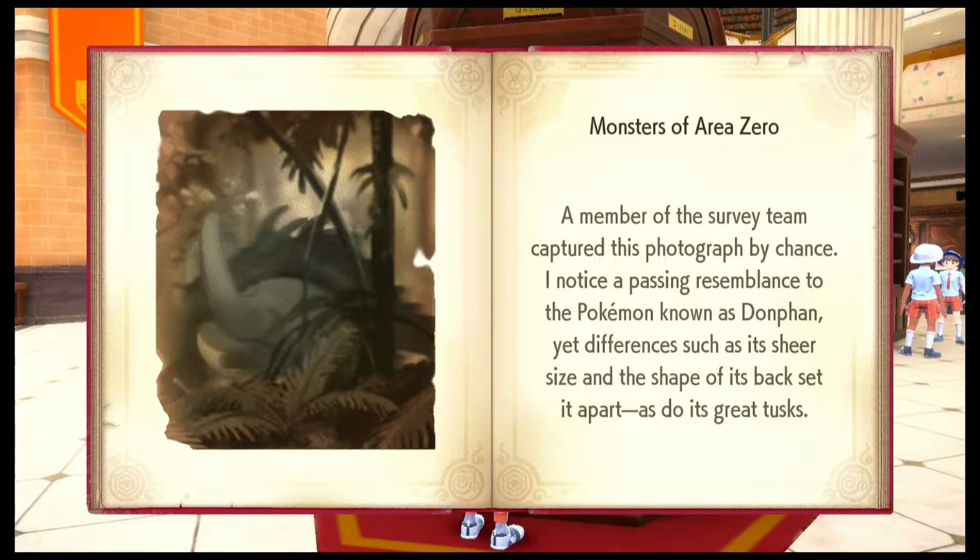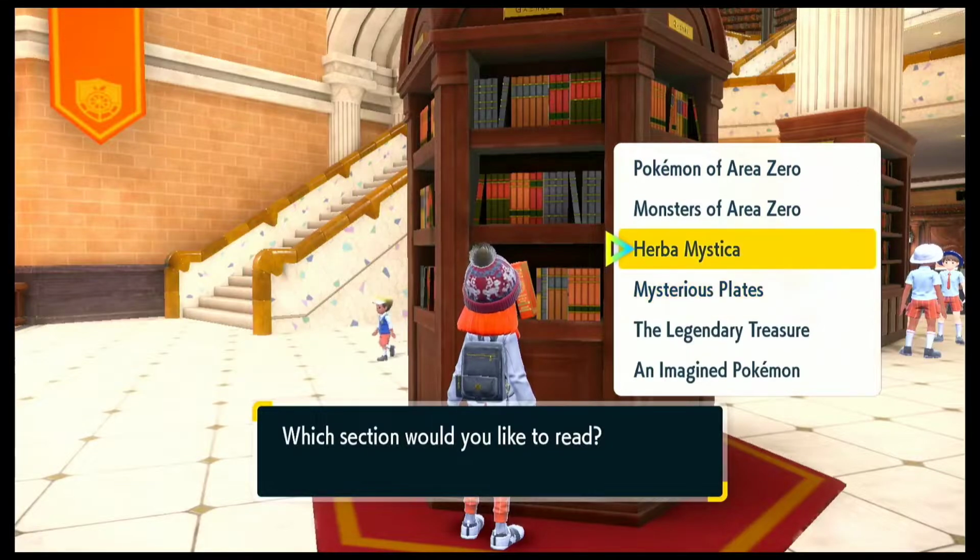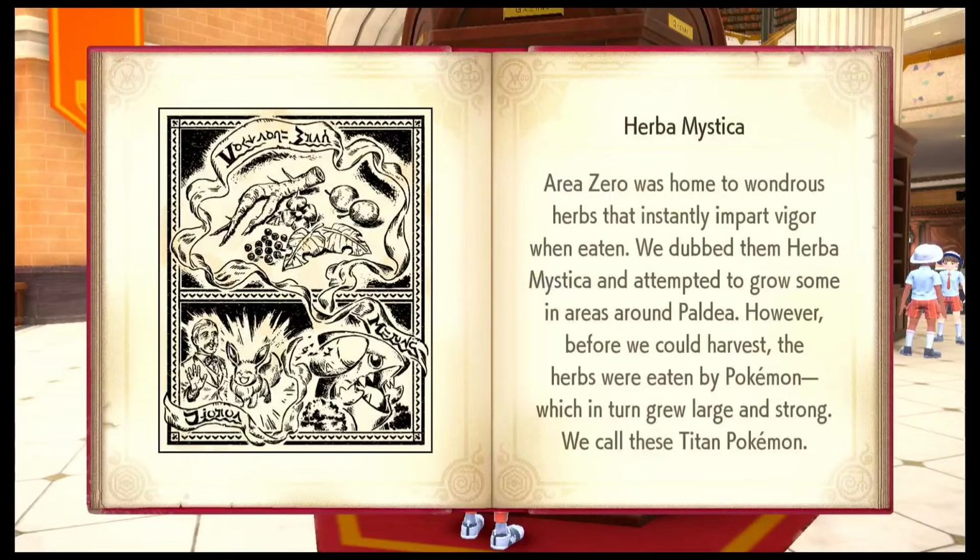A member of the survey team captured this photograph by chance. I noticed a passing resemblance to the Pokemon known as Donphan, yet differences such as its sheer size and the shape on its back set it apart, as do its great tusks. Yep, that is definitely the Great Tusk. The next entry is Herba Mystica.